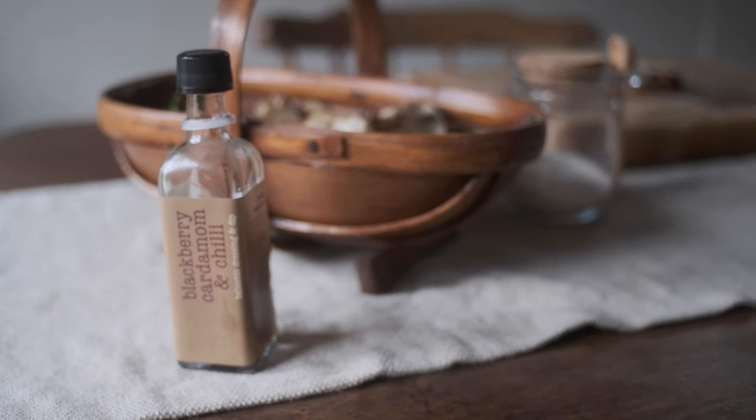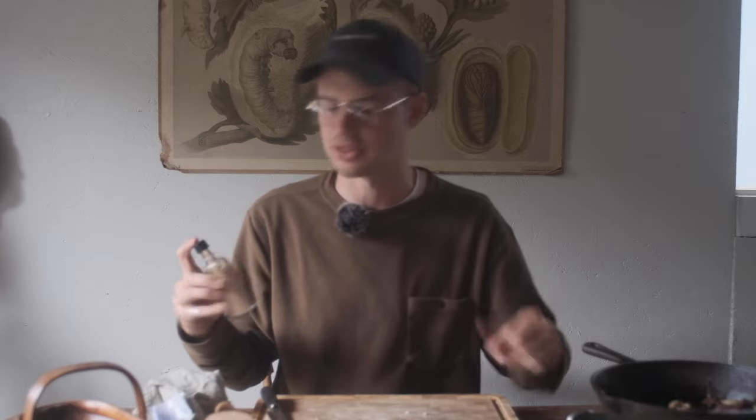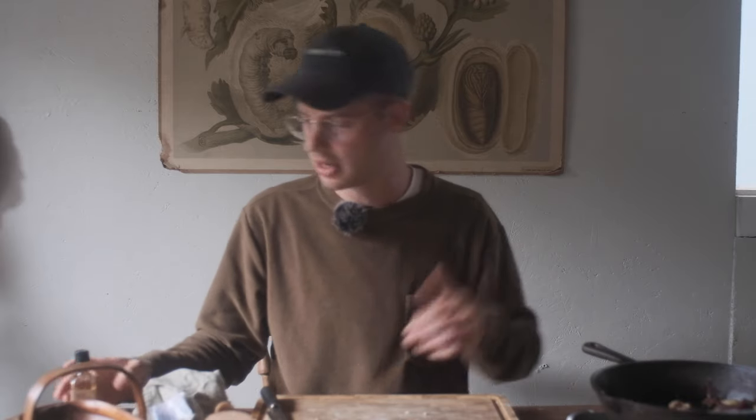So whilst we're waiting for that to cook down nicely, I'm going to introduce you to a little secret weapon of mine. So this is blackberry, cardamom and chili balsamic vinegar. And it's made here on the Isle of Wight and it is absolutely delicious. It's slightly sweet. And if you add it into a mushroom dish like this, it will add a lovely glaze on top of the mushrooms. You'll get that lovely sort of umami brown thing with some sweetness and some acidity. Absolutely lovely. So we'll be adding a little splash of that in a second.